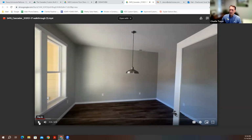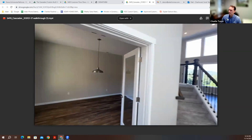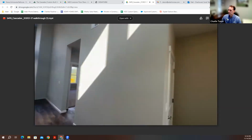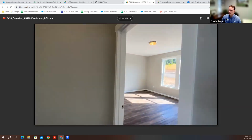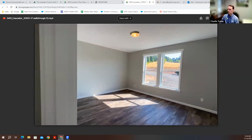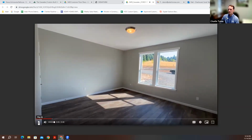And it may have been pretty obvious to everybody, but this is the den right off the entry. Sorry, mistake number one. This is the den. The first room that we walked into is actually the dining room.